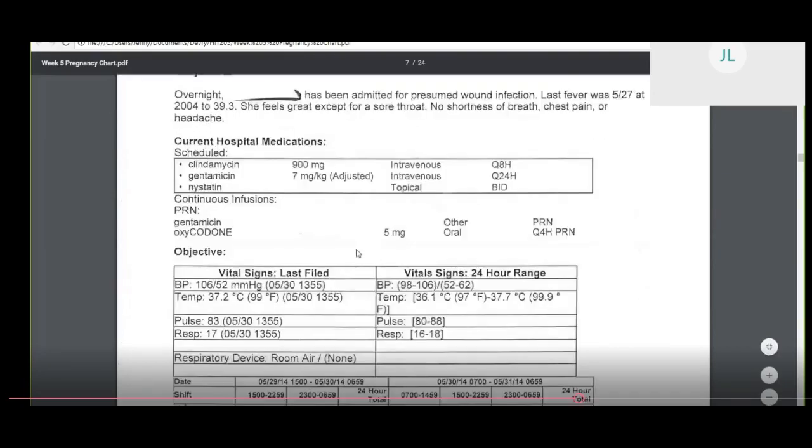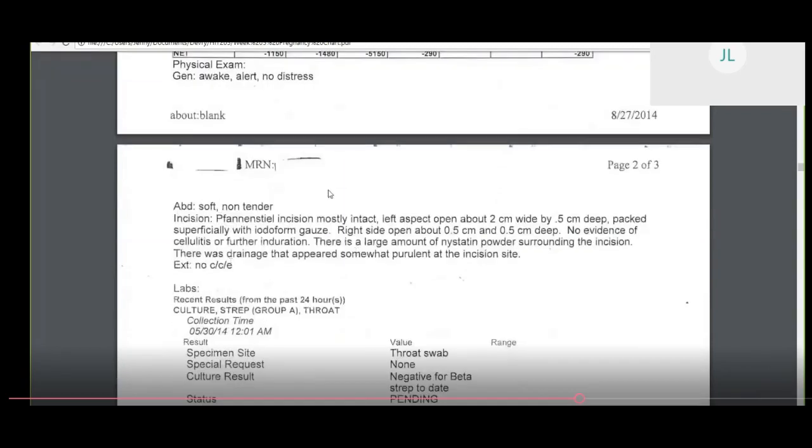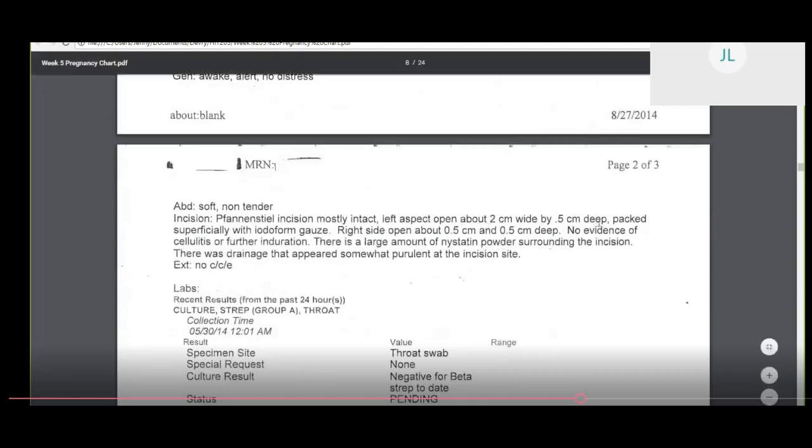Still the same antibiotics. The vitals are there. The incision is mostly intact. Left aspect open about 2 centimeters wide by 0.5 centimeters deep. Packed superficially with the gauze. The right side open, 0.5 centimeters and 0.5 centimeters deep. No evidence of cellulitis or further induration. There is a large amount of nystatin powder surrounding the incision. There was drainage that appeared somewhat purulent at the incision site.